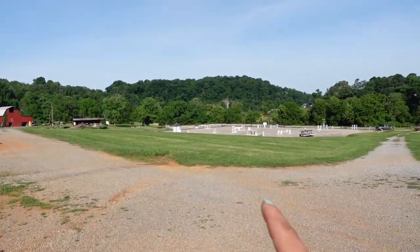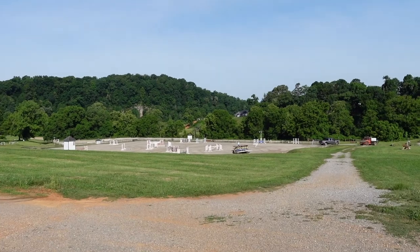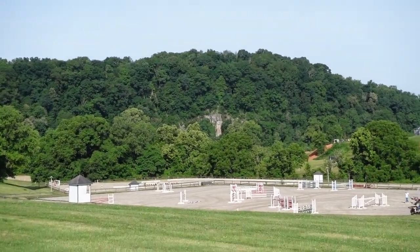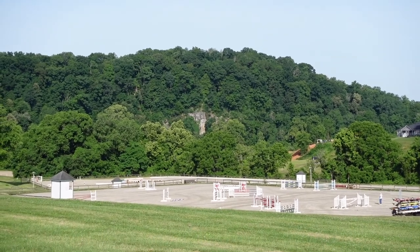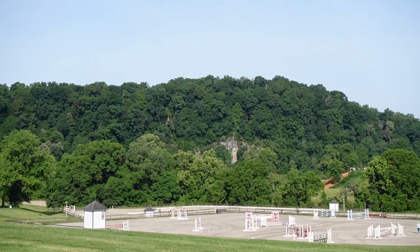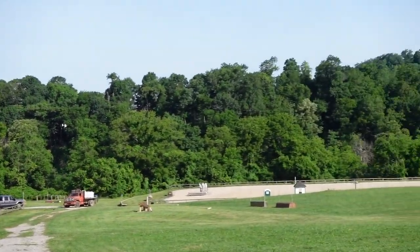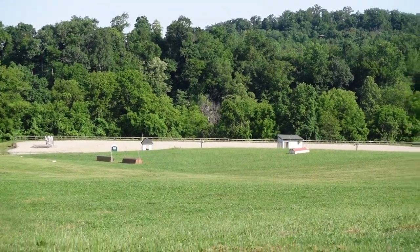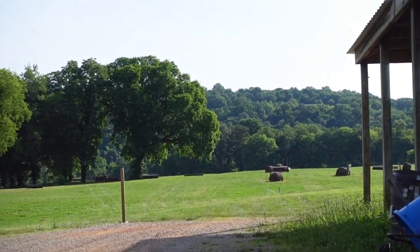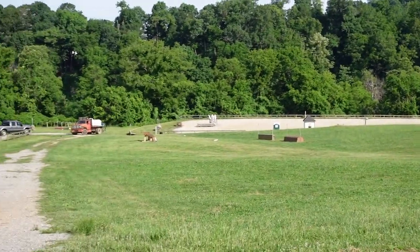And then this is the show jumping arena right here. And then on the back side of that, there's a smaller arena down the hill. And you can kind of see it where the two dressage arenas are. And then there's a warm-up and then another warm-up. And then you have some cross-country fences over there. And the whole entire field, which is really cool.